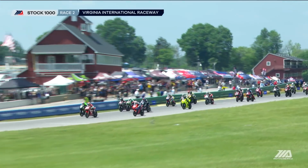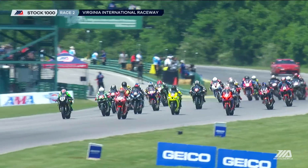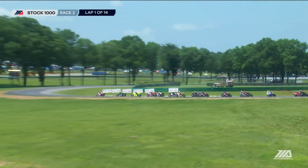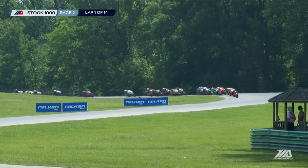Jeff May. Jeff May with a good launch. Not sure what happened with Hayden Gillum, but he has been having some electronic difficulties and wanted to go old school, but I think he missed the jump that time. Yeah, but he's already worked himself up to 4th or 5th, so kind of limited the damage. And everybody made it through turn 1.